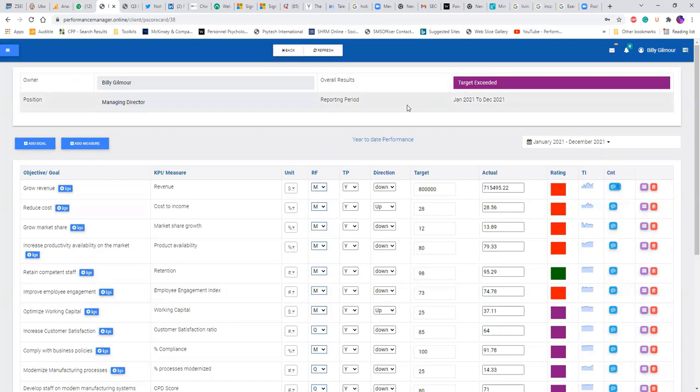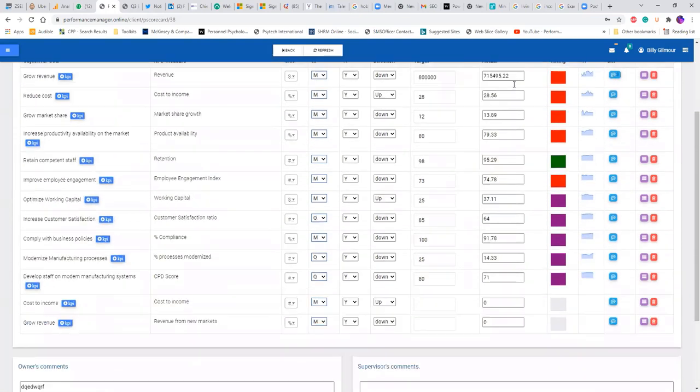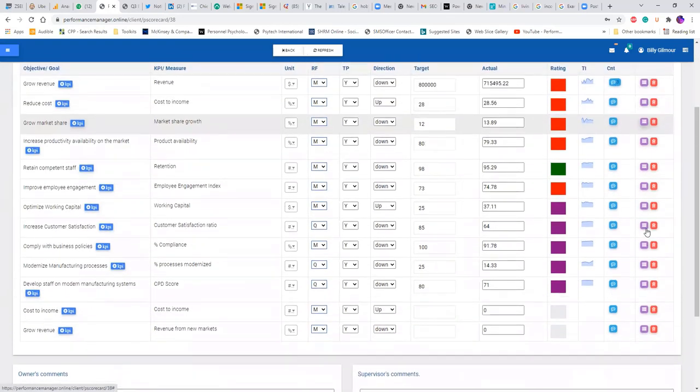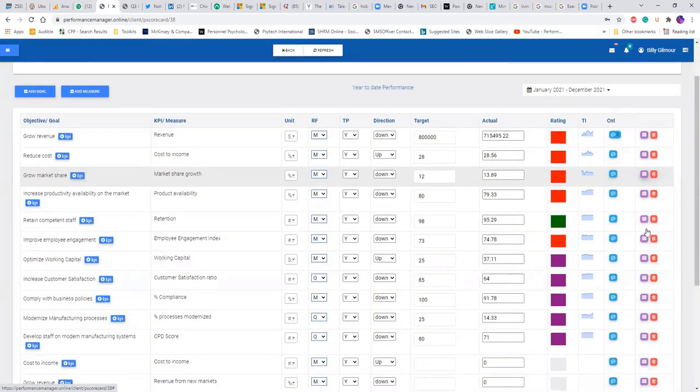For example, if you come to the overall rating here, you can see where I'm highlighted. Say target exceeded, overall, the person has exceeded target. Target exceeded, that's the performance overall. You can see there are more people there, targets exceeded. So it just uses that either you've achieved the target or you've not. Target achieved, exceeded, or target not exceeded. Very simple for you to use that.